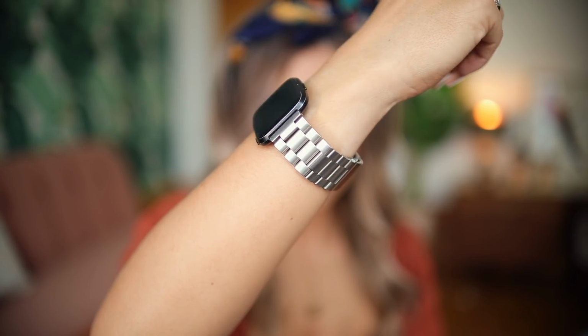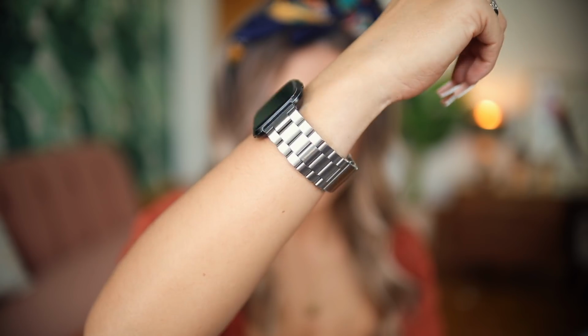And I had the rubber strap that it comes with, but I've worn this thing every day for over a year and the rubber strap snapped. So I needed to buy myself a new strap. So I went onto Amazon and I saw this one that makes it look like a proper watch. It makes it look really expensive. And it wasn't, it was £12.